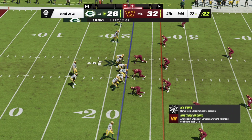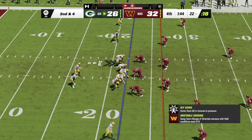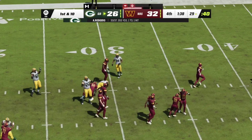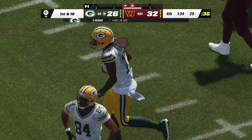Nowadays, they're really wide receivers who are just taller and have a little bit more weight. These guys catch the football, make big plays downfield. In the old days, we wanted them to block. Now coaches want them to catch the football first. Rodgers finding Adams for a Packer first.